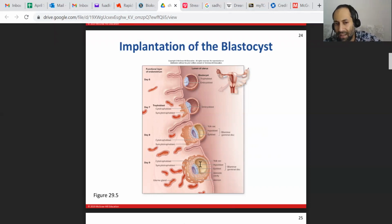And at the same time, you can see the zygote developing further. Differentiation is taking place, right? So what do we have here? We have a mass of cells called the hypoblast, right? And then a mass of cells outside called the epiblast. Together, the hypoblast and the epiblast form what is called the bilaminar germinal disc, right? So cell differentiation is already started.